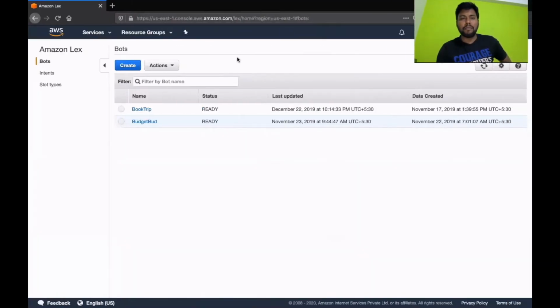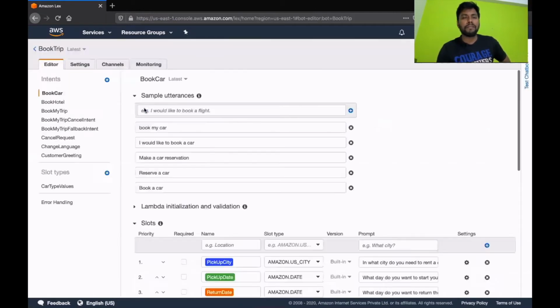This is my AWS console, and here you can see the list of bots. BookTrip is a bot which I configured with Sumerian. Under this bot, you can see the multiple intents. And under each intent, I have defined the multiple utterances. So when the user calls any of these utterances, it will invoke the corresponding intent.